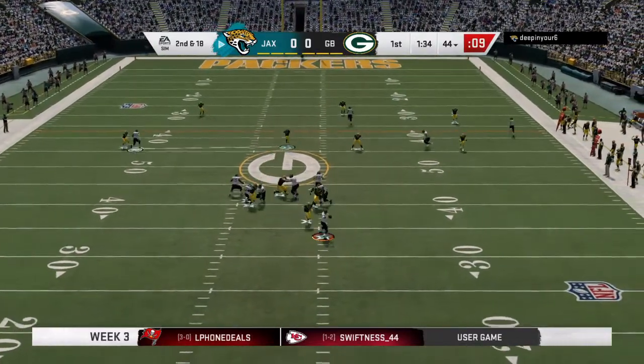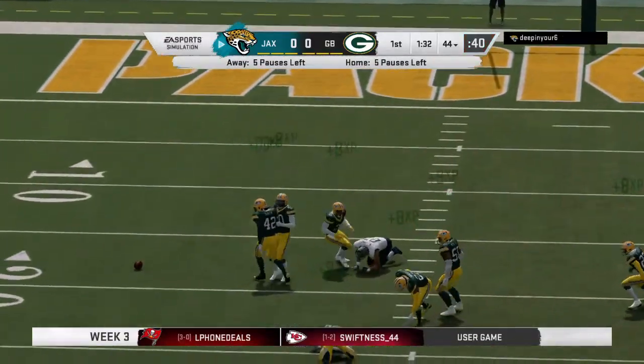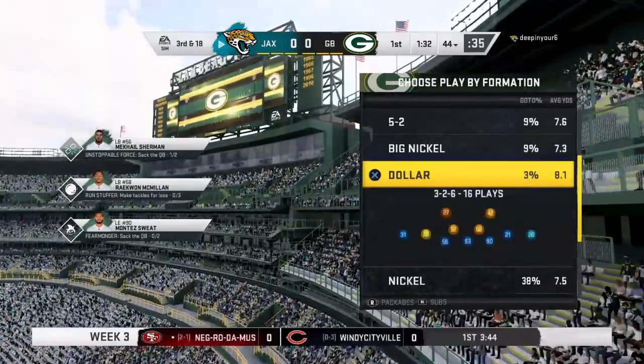Now it's Jackson. He's going to air one out. And that will be incomplete. Tried to dial up the long one way out there, but it'll be third down.